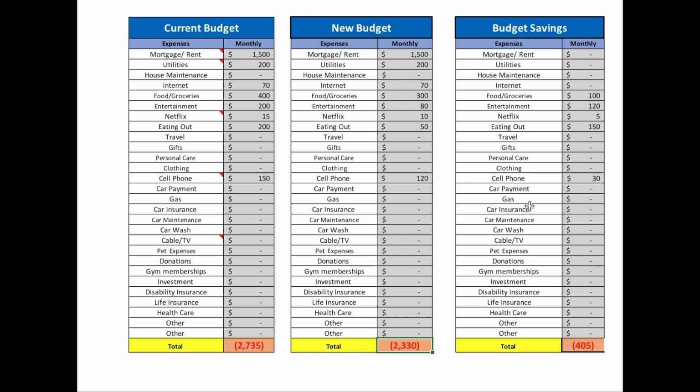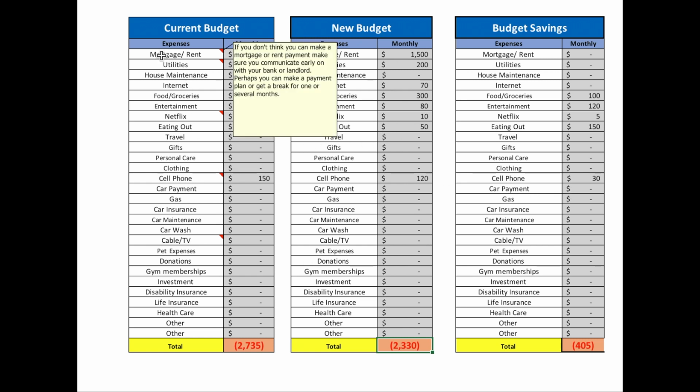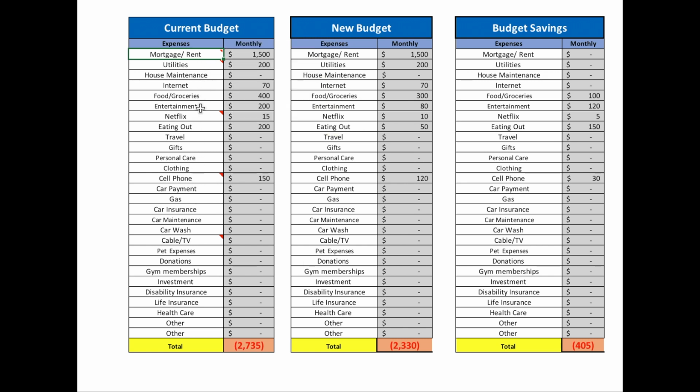So this is just a great tool to follow the steps on how to reduce your expenses and be able to share with your family, go over it, and give you some ideas as to how to better plan your finances. Another thing I wanted to just talk about is, everyone's going to be in different situations. Let's say that you lost your job, you really don't have any savings at all. What do you do? So with your mortgage and rent, this is obviously a very important expense. And so I wrote a couple notes on some of these with some ideas and tips.